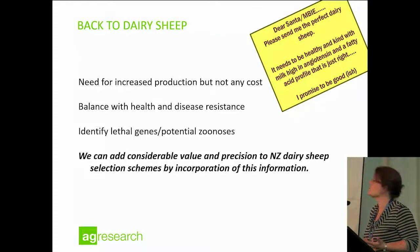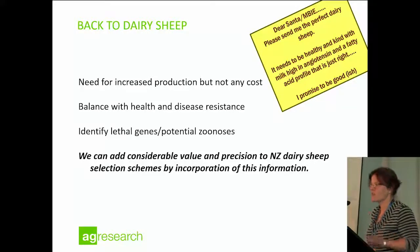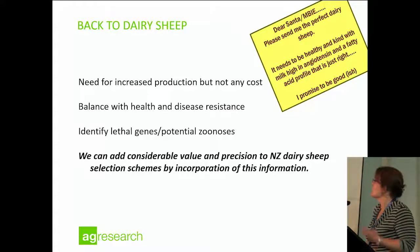because we need increased production in the dairy sheep sector, but not at any cost. There are big issues. There are big issues with pneumonia. There are big issues with facial eczema, with sun tolerance.